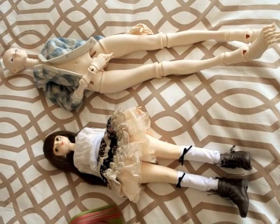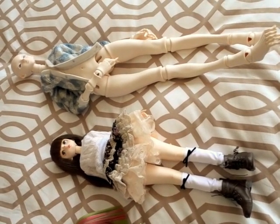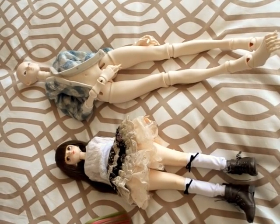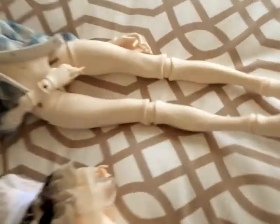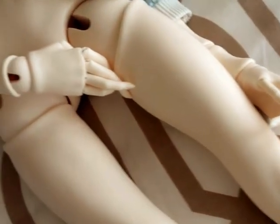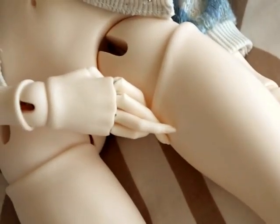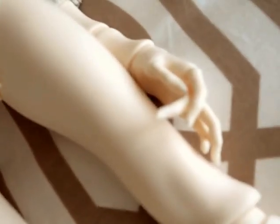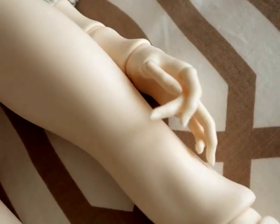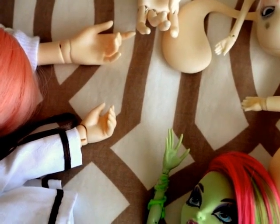Even making the little jump from SD to MSD is monumentally different, both in size and scale, and you start to get details like jointed hands when you go to the SD and MSD scale. Doll Chateau has jointed hands for their MSDs and SDs, and this is just an example on my Doll Chateau youth body. I've also always found hands to be a really good indicator of scale.